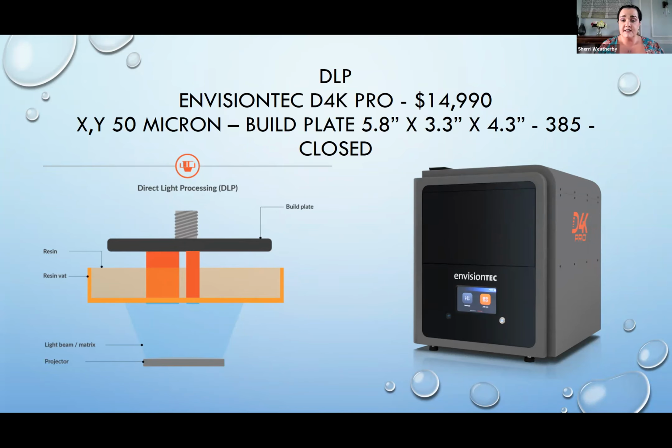printer is $14,990. It is a DLP printer, so it doesn't have that continuous growth that the Envision One has. But the XY accuracy on this is 50 micron. That build plate size is pretty decent, just under 6 inches by 3.3 inches on the XY. And then on that Z axis for your height, you're looking at 4.3 inches. So this is also a 385 wavelength. And again, it is a closed system, tying back to the Envisiontech Nextent resins.